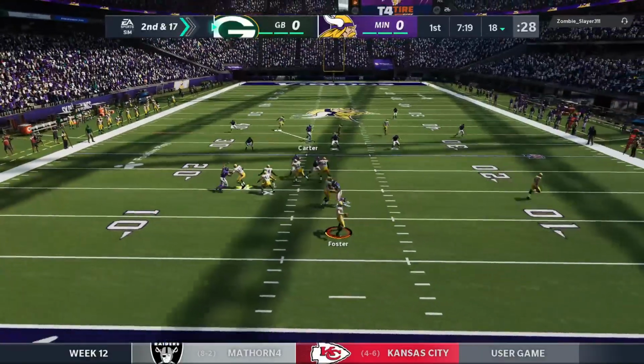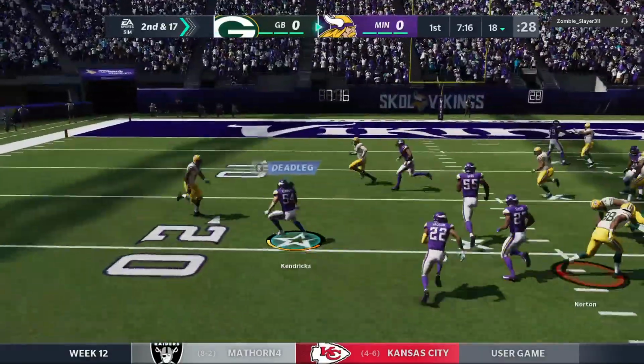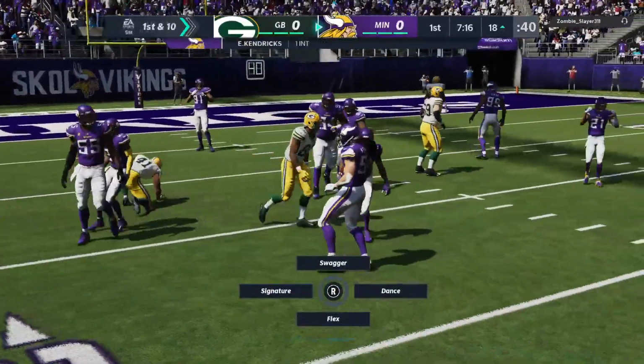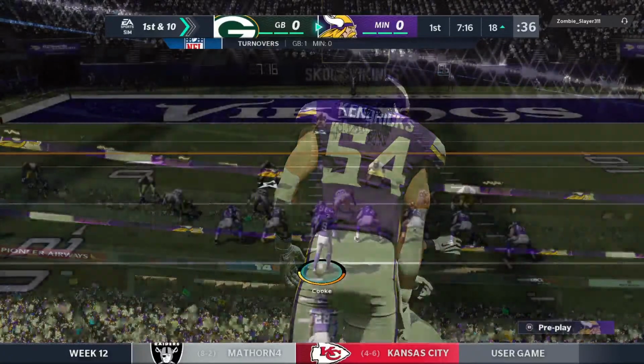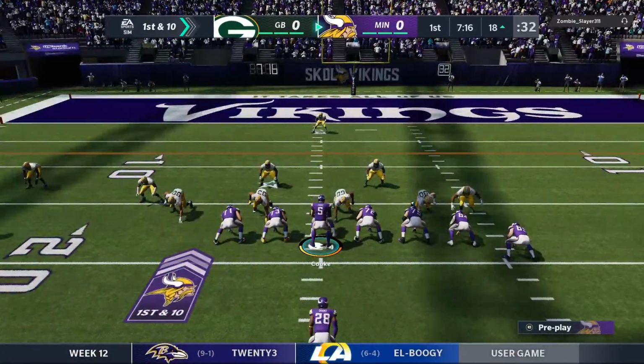Looking to throw. Foster. Into heavy traffic, and it's intercepted. Picked up by the linebacker, Eric Kendricks. And he's going to bring this back inside the 20 to the 18-yard line. Well, that is a quick lesson on how difficult this defense is to throw against. An interception on their initial drive of the ballgame.